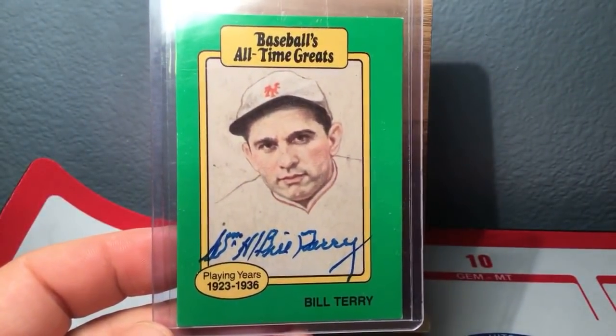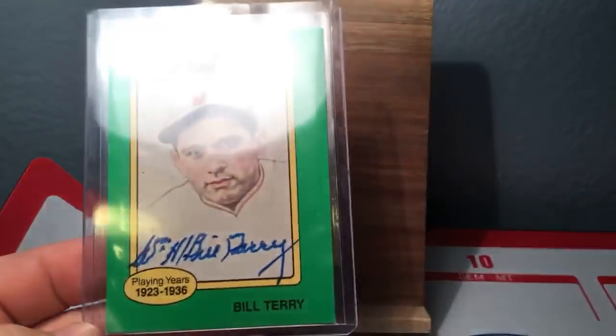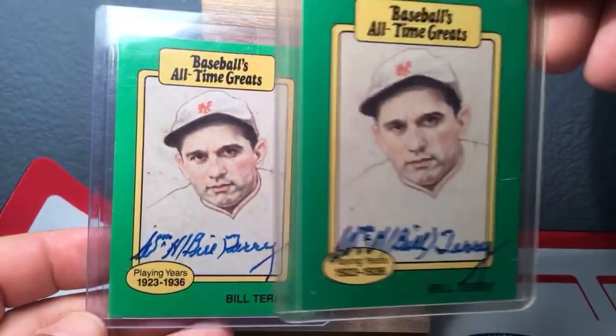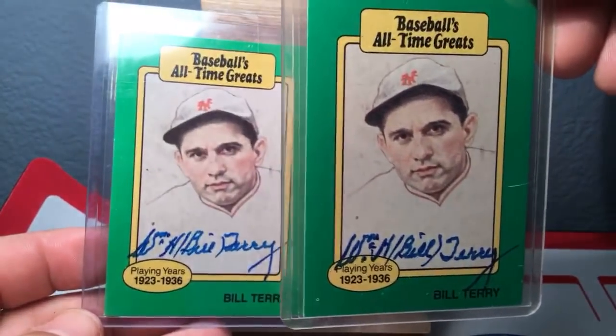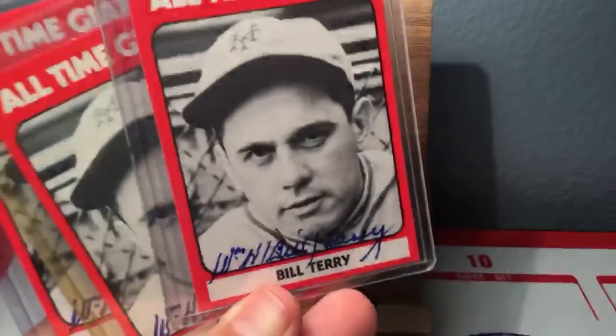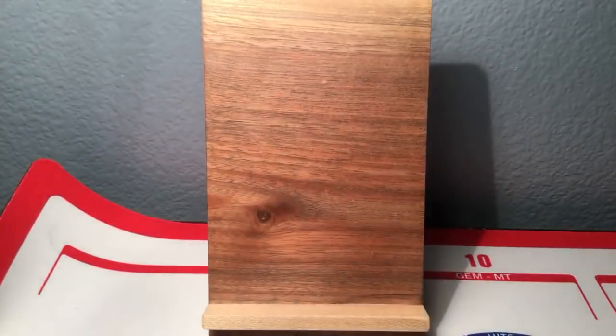Bill Terry. Man, his autograph, I mean, look at that one. I got two of these, but look at the two side by side. This one's definitely done before this one. His stuff is shaky at best in his older stuff. And for some odd reason, I have three of these, all signed by Bill Terry. These All-Time Greats. Hall of Famer, though, for the Giants.